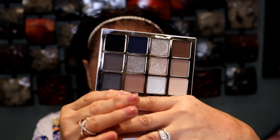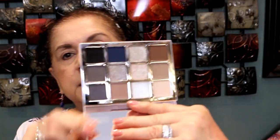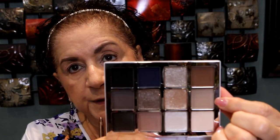For my eyes today, I want to use the Makeup by Mario Ethereal Eyes Moonlight, the one that he released last year. And I think this is such a beautiful palette. So I want to create a look with this today. I'm going to start with this brush right here. This is from Sydney Grace. And I'm going to go into this, I'll just put it upside down so you don't get blinded, with this taupey shade. I already used some eye primer.